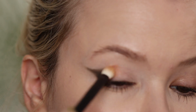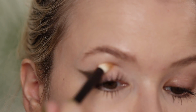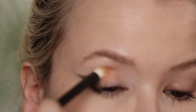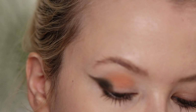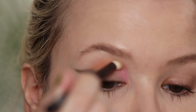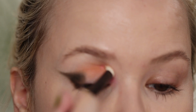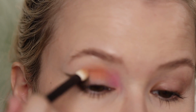Taking Meraki and I'm putting that right into the crease with this blending brush. Want it to be nice and blended. And then I'm wiping off this brush and I'm picking up Dreamscape, and I'm gonna pop that right into this inner crease. Just adding a little bit more, going back in with a little bit more Meraki.